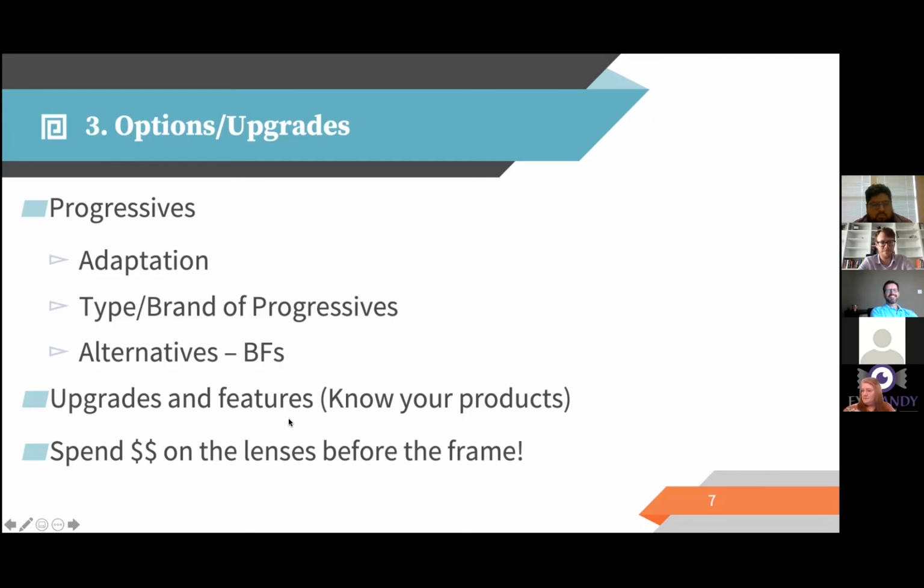Upgrades and features, just know your products. I'm not going to go through all this stuff, but you guys know how to discuss them. Just know your products, make sure your staff knows the products, and make sure you guys are on the same page. That's one thing I think that really helped me and my success with capturing things and high utilization of upgrades, things like that, is my staff was very knowledgeable, and we were on very similar pages, which is great.